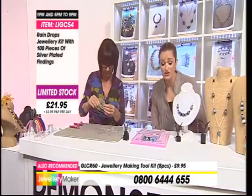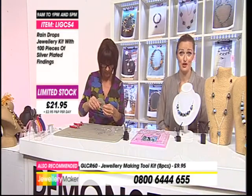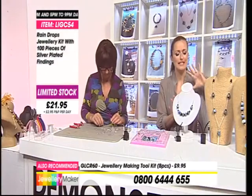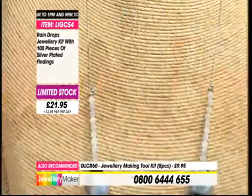Hardly any gemstones needed, and a little bit of beading thread, so very inexpensive to make, pennies to make, and very, very effective. Should we have another overall look of all the jewellery? Is that okay? Because we've got just a few remaining of this kit. Big look.